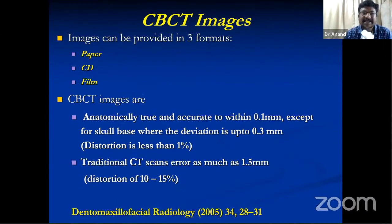So images can be provided in three formats. As I said, it can be given as a print on paper, as a CD, and also as a film. And CBCT images are true and accurate.